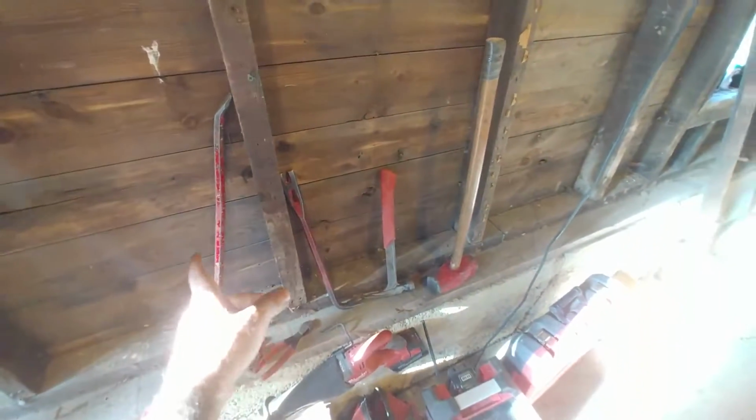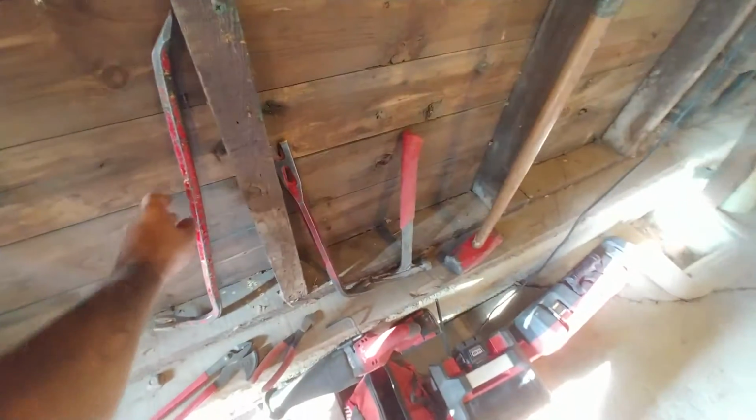I was just thinking about it. I've been using these bars. These used to be yellow. Actually, yeah, you can tell. I've been using these bars for over 20 years. That was my first job.